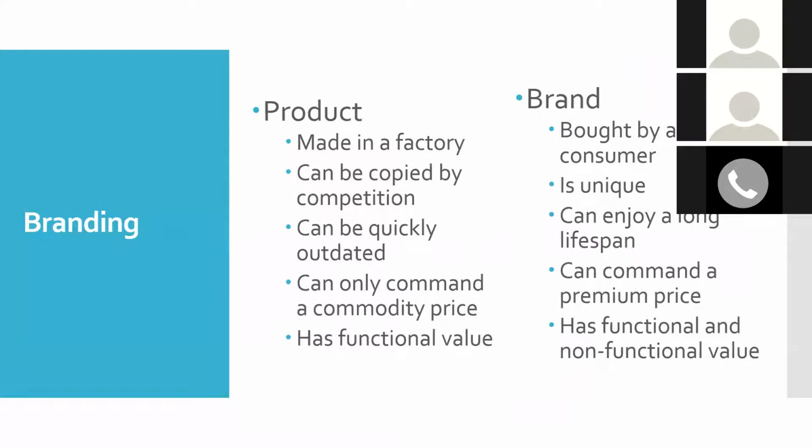So when we talk about branding, we make some real clear distinctions between what the product is and what you're offering, whether it be a jam, a jelly, or a lawn care service. Those are products and services. So what's different, and what is a brand?